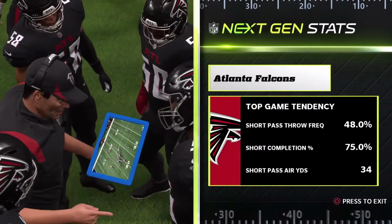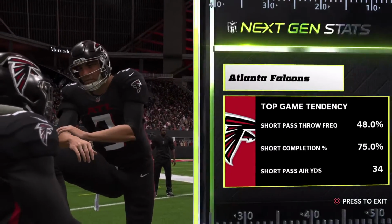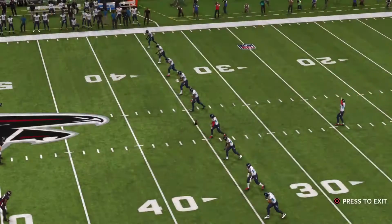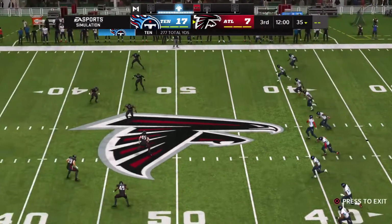Meanwhile, for the Falcons, they were on the other end of the spectrum in terms of passing efficiency. That's going to need to improve in the second half to come. All right, Coach, thank you, and we welcome everyone back for quarter number 3.